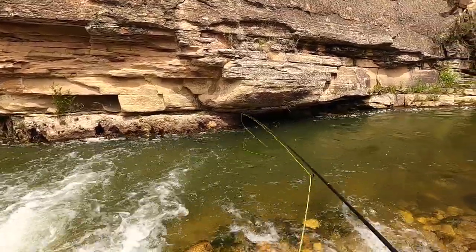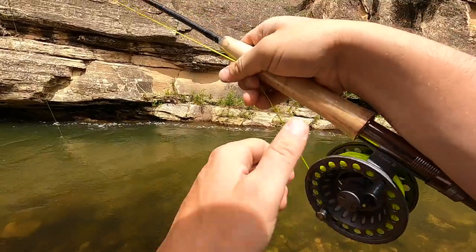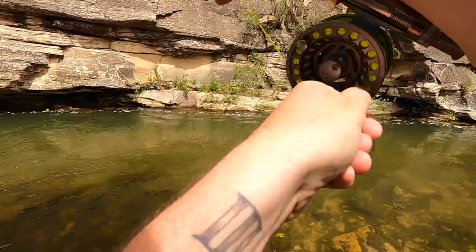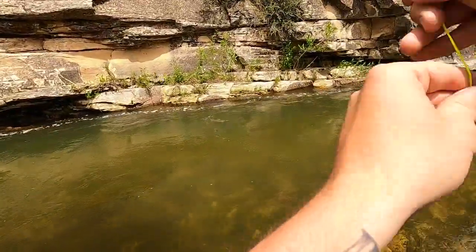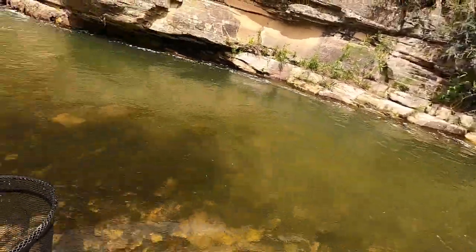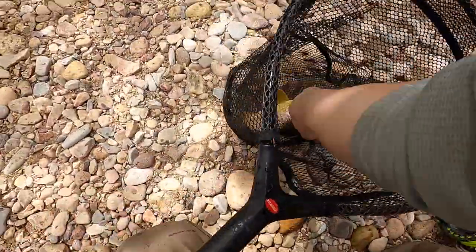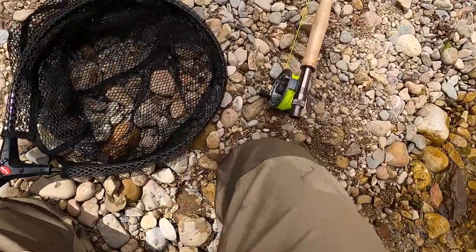Water's crazy. Boom, baby. I was just about to give up on this spot too, dude. Oh my gosh. There he is. Yeah, baby. He destroyed it. There you go.